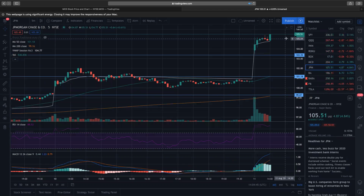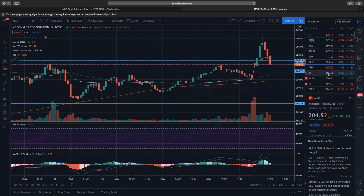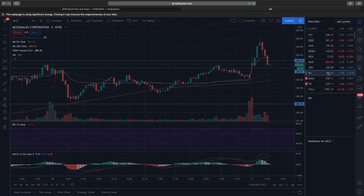Oh, nice, guys. You guys are definitely in profit now on JP Morgan. For sure, GK. No problems there though. Never a bad thing selling a position.